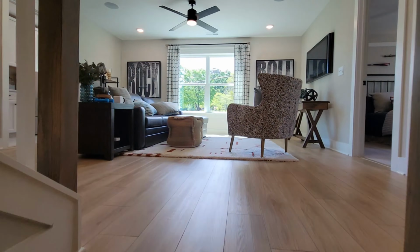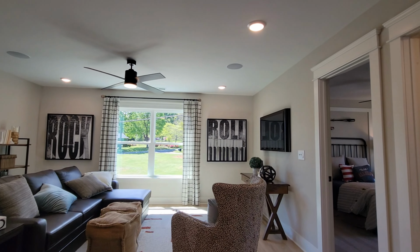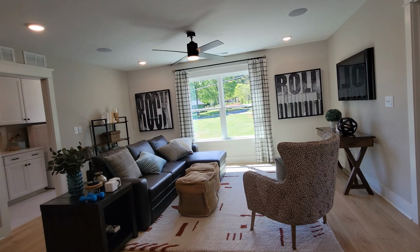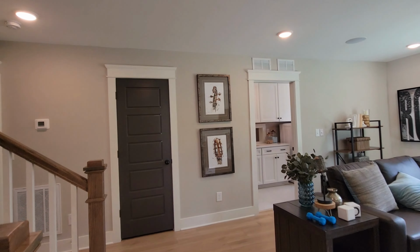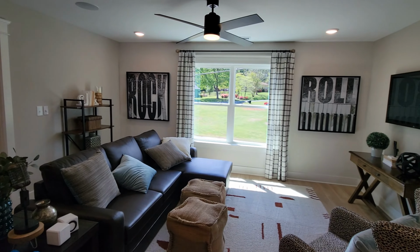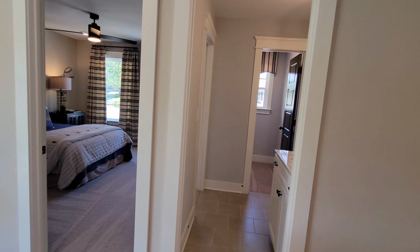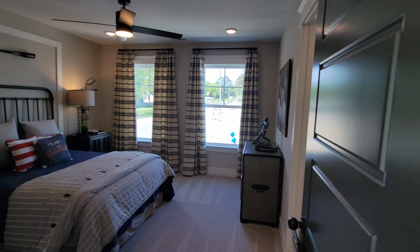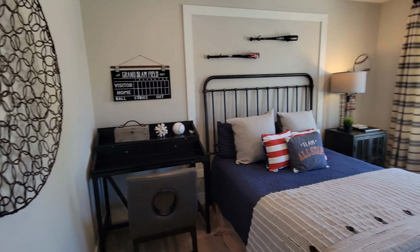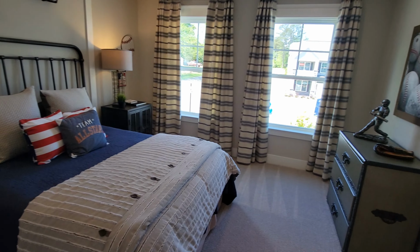Now we're on the second floor, and as you see, the second floor has this beautiful loft area, which I love, that you come up the steps and you're not right in the bedrooms. There's a loft area. Some people call it a den, a flex room. And the second floor also has the laundry room, which is another unique design. And this beautiful Jack and Jill design that I mentioned earlier.